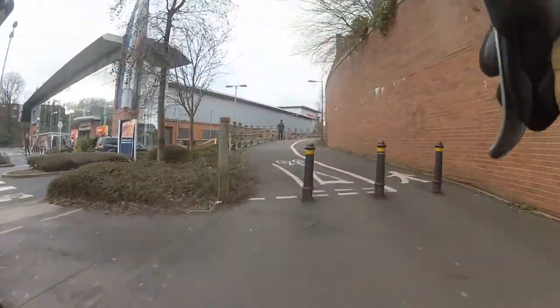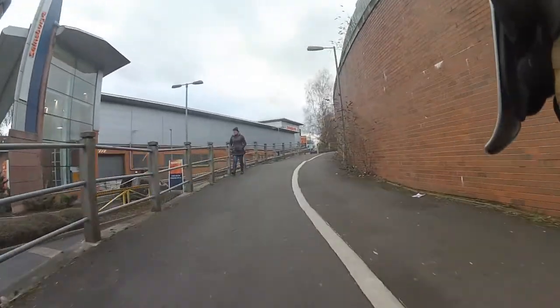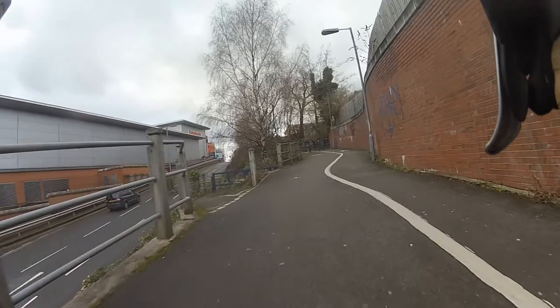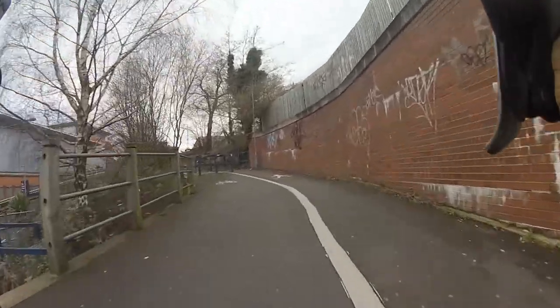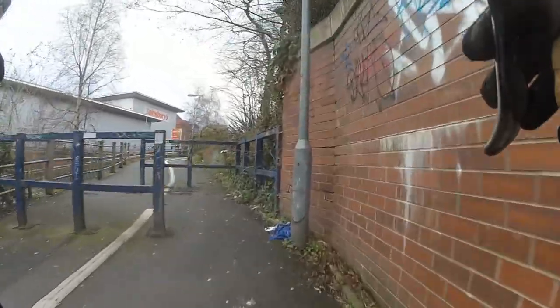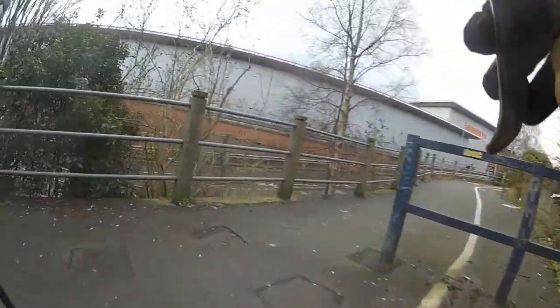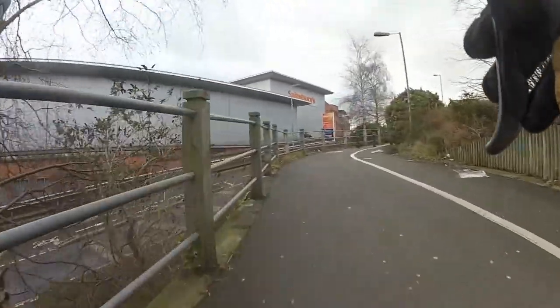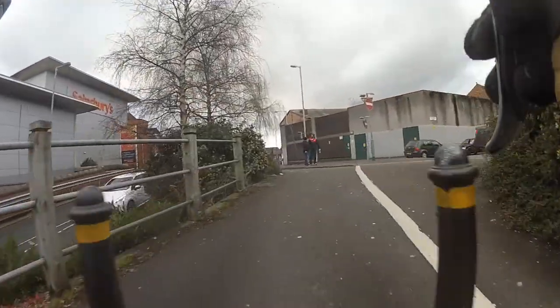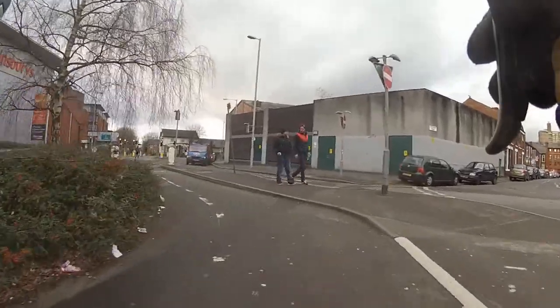It's still off the road, and you don't have to argue your way around cars and other people. But there are lots of pedestrians coming down here, and often they're on the wrong side. And now I'm on the wrong side because of yet another one of these silly barriers. I can understand why that one's there. It's to slow people down and stop them coming at warp speed down the hill. But it could have been done a little bit better, I think.